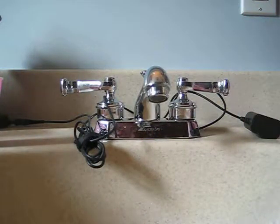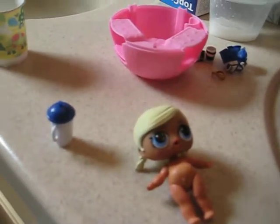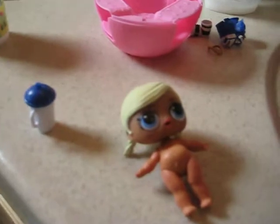Okay. So that, guys, is my first LOL doll and Shopkins Season 8. So, yeah. Bye.